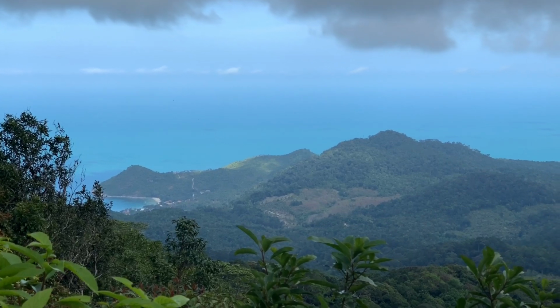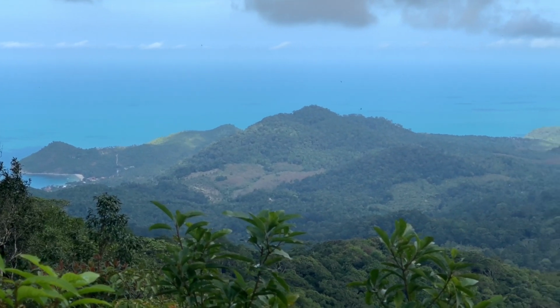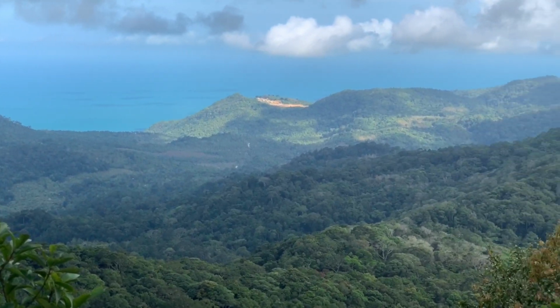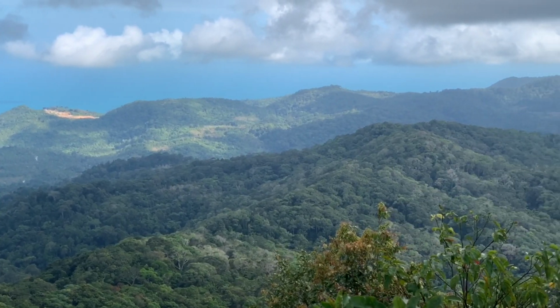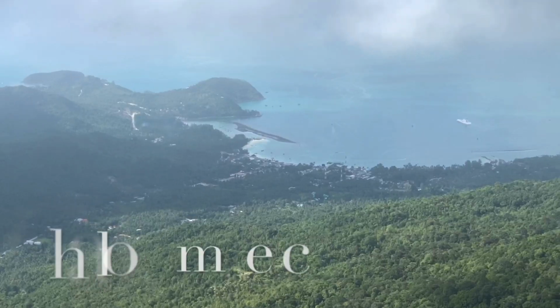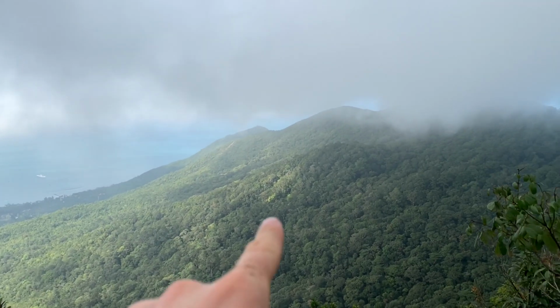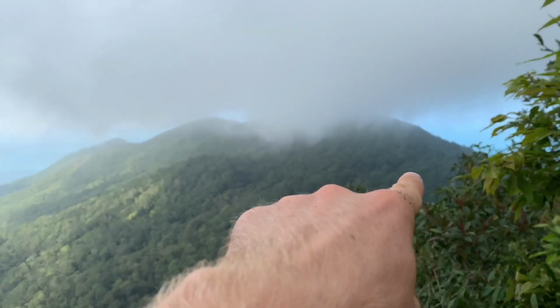And now we went over to the other side where we got a view of a national park, but even from here I see that there is a lot of deforestation going on. And down here we got a view of Chaloklum Beach, from where we start a hike to Battle Beach, which would be located just somewhere behind these hills.